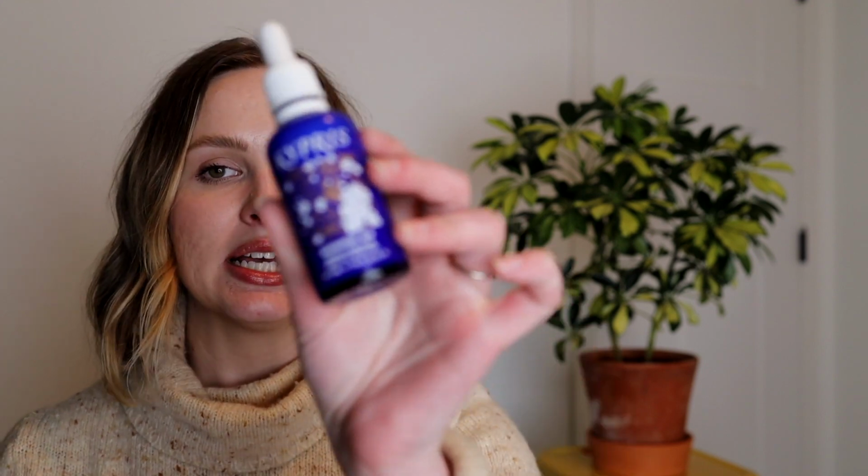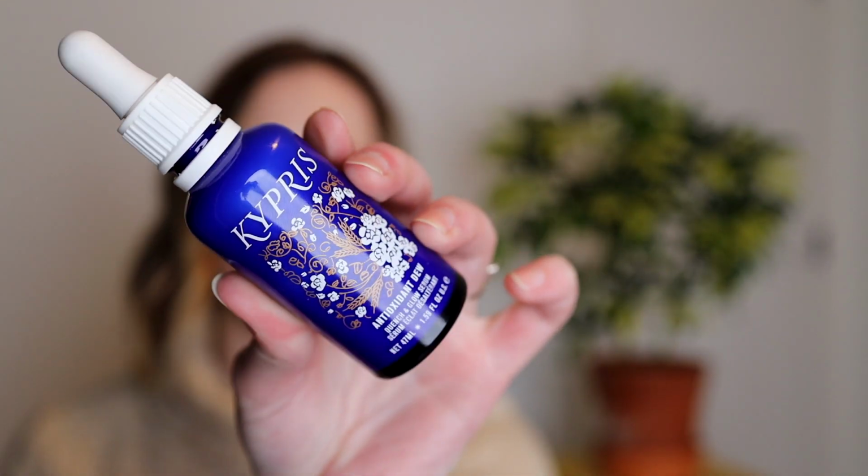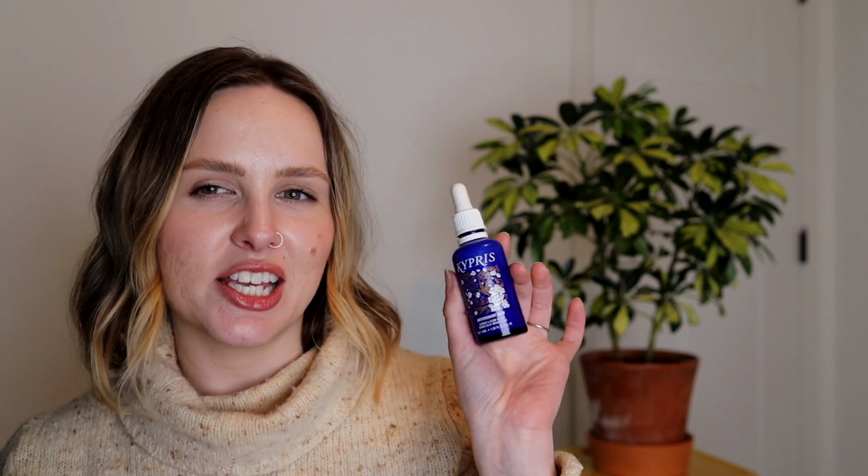November, there was another product that I was so psyched to get, and again, it broke me out. This is the Kypris Antioxidant Dew. This was when BOXYCHARM started their choice program. So I actually chose this product. You could choose this or another skincare product. I don't remember what the other one was. But this one just looked so cute and fancy.